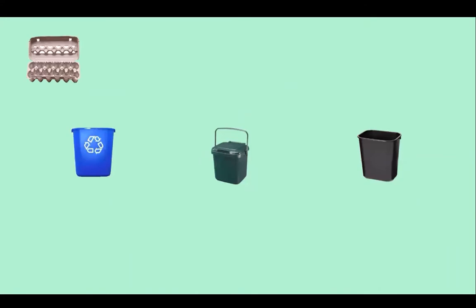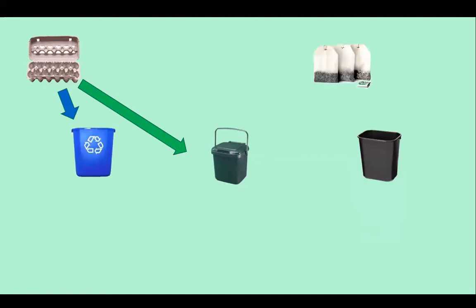An egg carton. So that would go into recycling if it's clean. Sometimes it has materials on it though, so then you'd want to put it into the compost bin. The main keyword is that if it's made out of paper, they are compostable. But if it's made of styrofoam, they have to go to landfill. All right, a tea bag. Compost, but don't forget, remove that staple. No staples over.